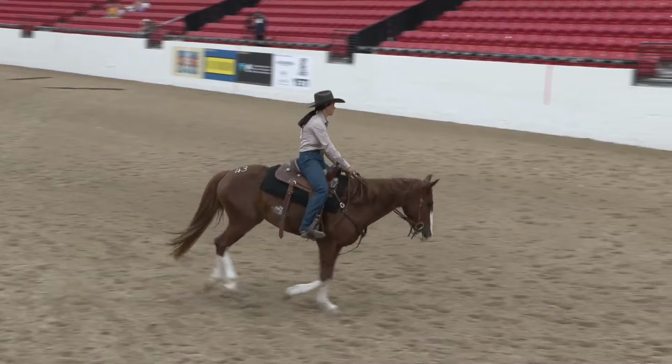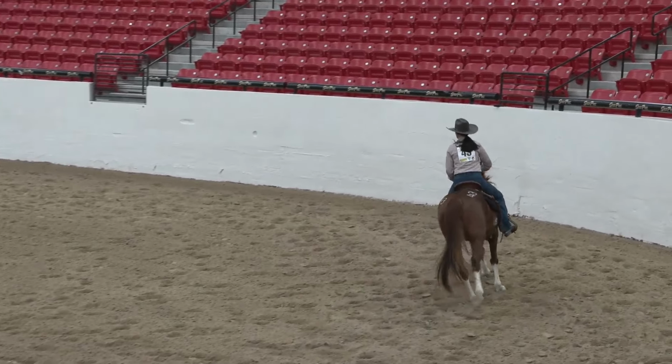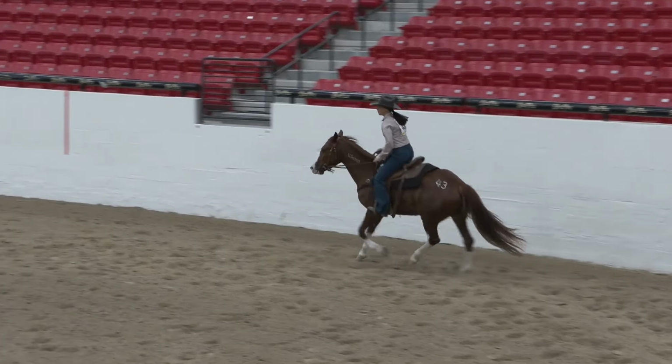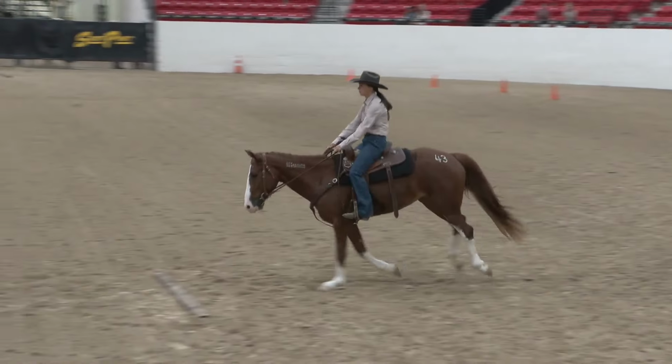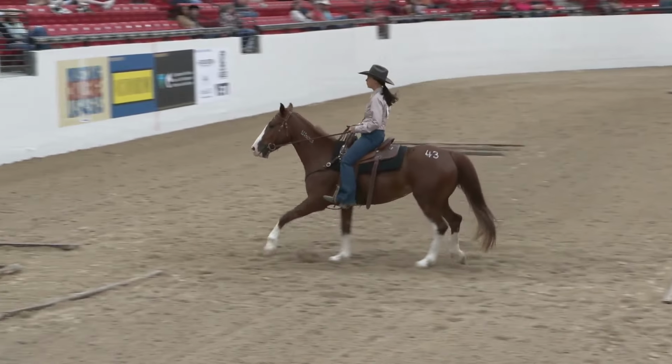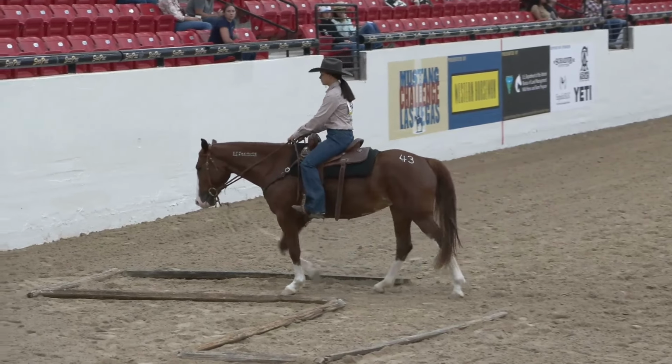Oh, I forgot. For the reining class, we came in, again, 22nd, just like the first class. There wasn't as many ties in reining. There was a bigger separation, but 22nd for both those first two classes. And then we have our poles, and then you have to walk into the chute.